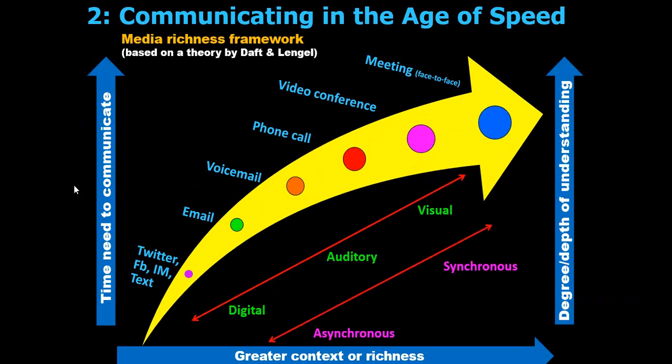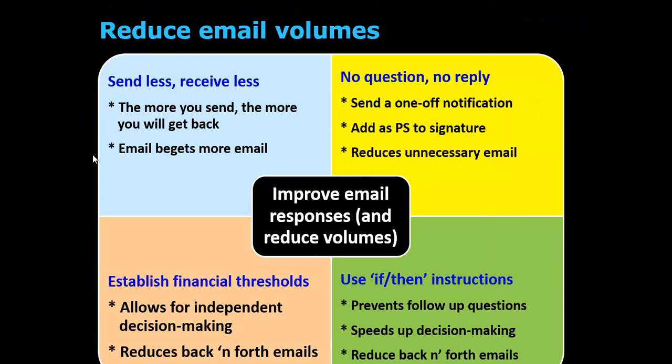I'll just pause for a moment so that you can reflect on number 1 and 2 from the 7 ways to write more effective emails. And you may be typing there. While you're doing that, I'll have a quick look at how you can reduce email volumes. Most of us are overloaded, and here are a few thoughts on how you can reduce email volumes.